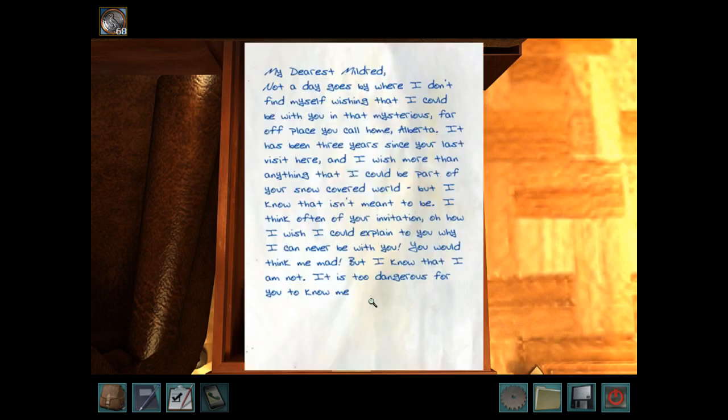My dearest Mildred, not a day goes by where I don't find myself wishing that I could be with you in that mysterious, far-off place you call home, Alberta, reference to White Wolf of Icicle Creek. It has been 3 years since your last visit here, and I wish more than anything that I could be part of your snow-covered world, but I know that isn't meant to be. I think often of your invitation, oh, how I wish I could explain to you why I can never be with you. You would think me mad, but I know that I am not. It is too dangerous for you to know me.